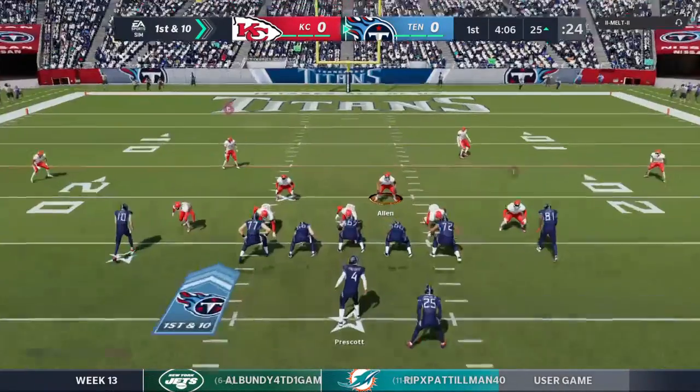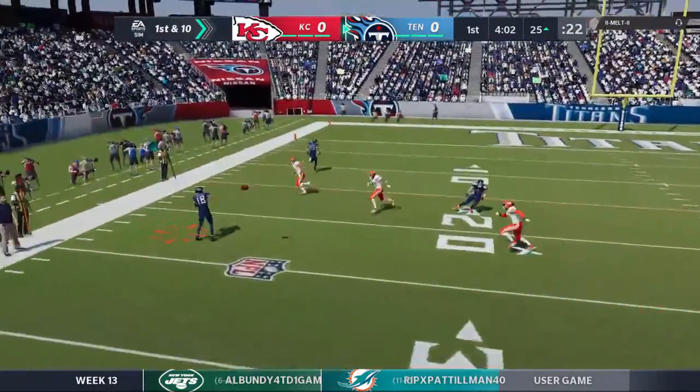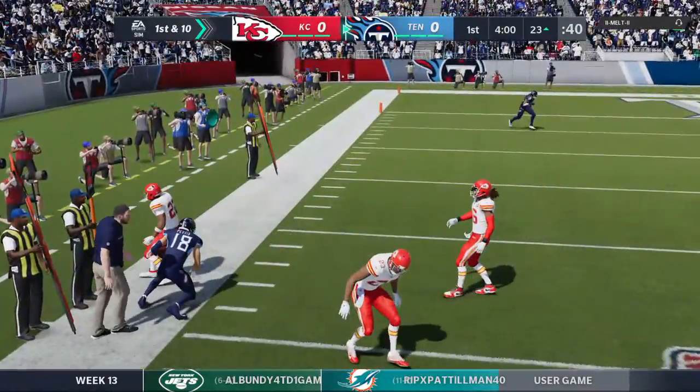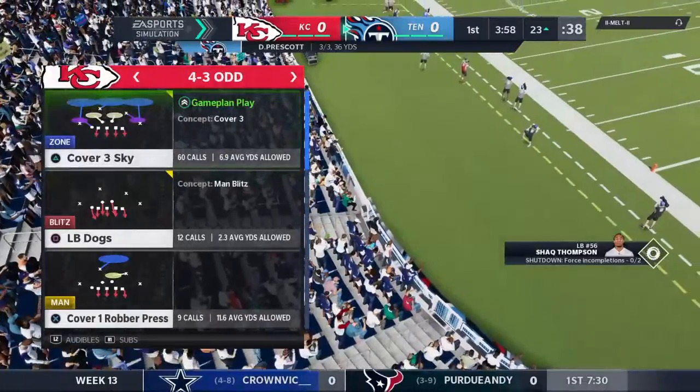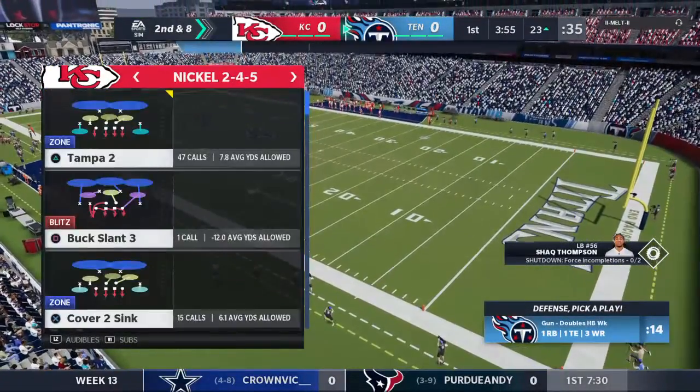Now they look to pay it off on 1st down. They'll try to throw now. Prescott. That's complete to his receiver, Pettis. And he'll go down here right around the 23-yard line. That catch good for only a couple.